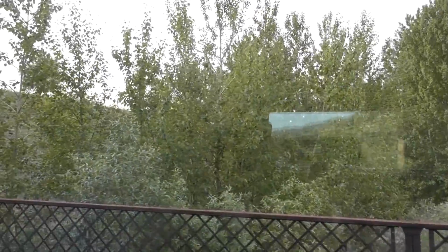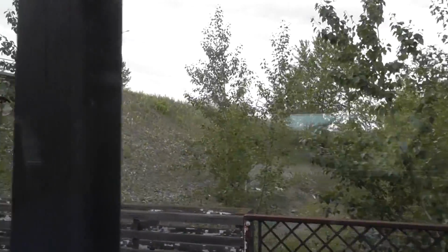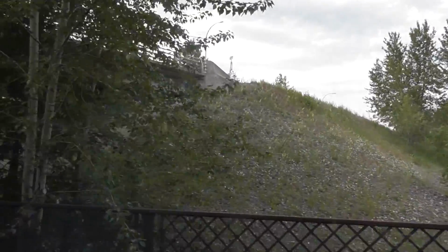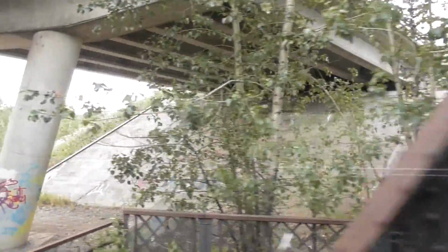So finally, after a very, very long wait on the bridge, the freight train headed out of the yard, and we were able to enter the station and make our stop. So you'll see just the kind of stuff you'll see in Prince George Yard.